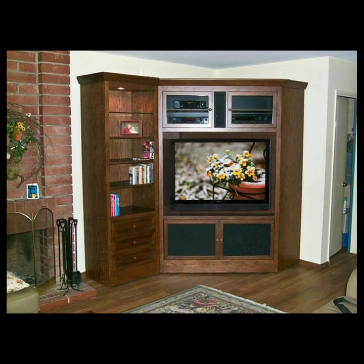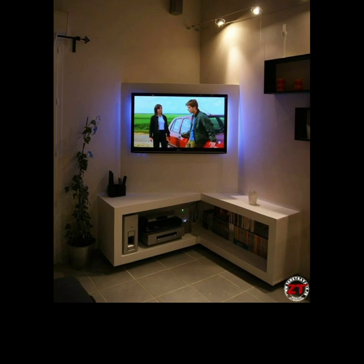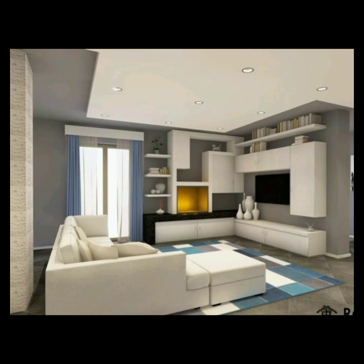And if you don't want these types of built-in or wall mounted designs and want a simple choice for your corner TV unit, then the next type of designs will be suitable for you. Corner console table TV stands are a good option for those people who like simplicity in their living room or bedroom. With simple, beautiful and elegant designs, lots of designs in corner console tables are available in the market.